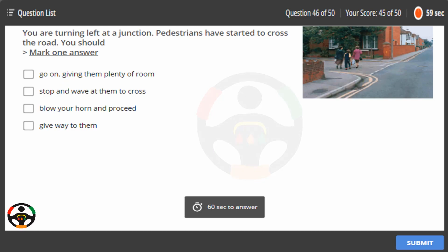You are turning left at a junction. Pedestrians have started to cross the road. You should go on, giving them plenty of room, stop and wave at them to cross, blow your horn and proceed, give way to them.